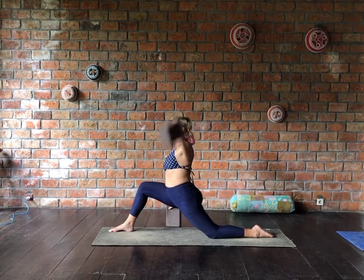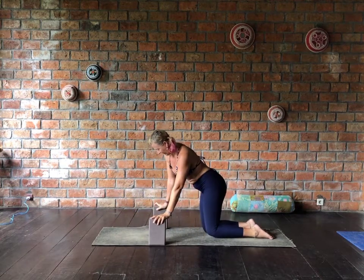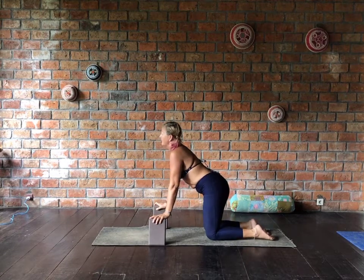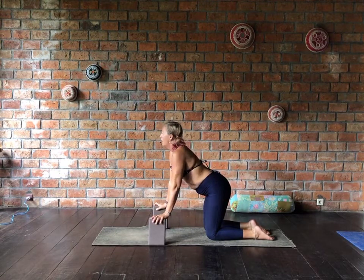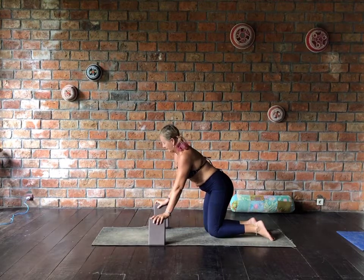Inhale, take the arm back to the center. Find a little bit of balance here. Give yourself a little bit of a respite in kneeling. You might even like to just move the back body around. Now, I can already feel that my left side, and this is the side we were stretching, is already significantly different to the right, just from those few inhale, exhale breaths.